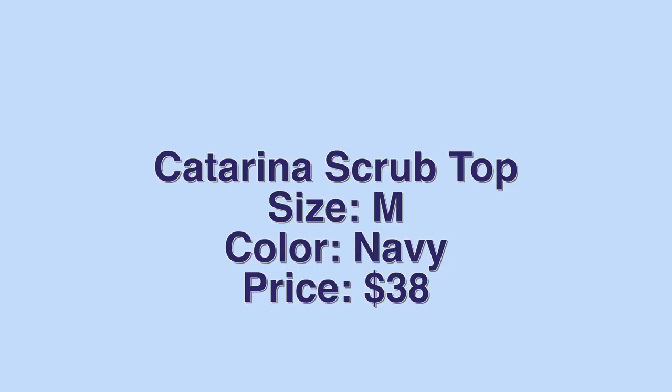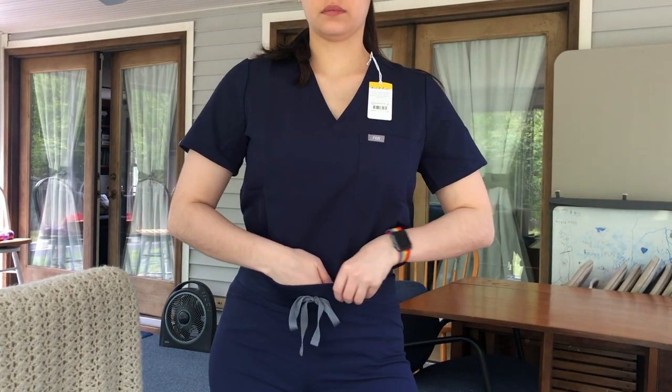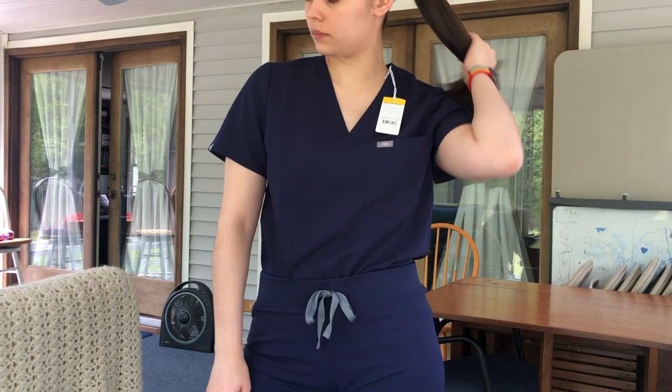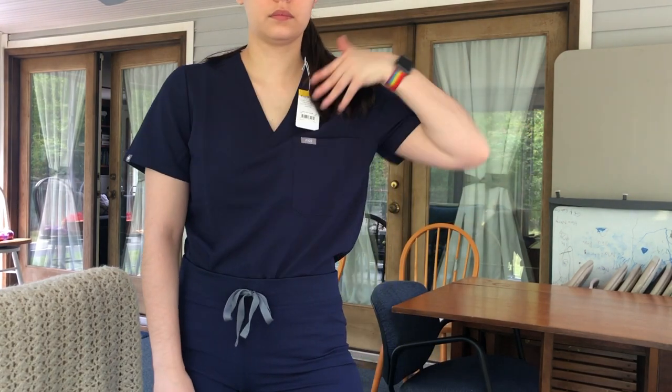So we're going to get into the product. The first thing that I have is the Katarina scrub top. This is in a size medium and in the color navy. I will absolutely be buying more of these for sure. I prefer the single pocket because I like to tuck my scrub top into my pants to keep it out of the way. But if you need more utility, there are other options with more pockets.